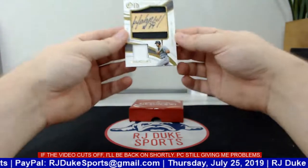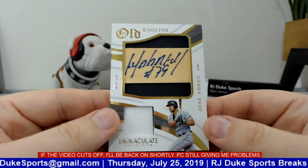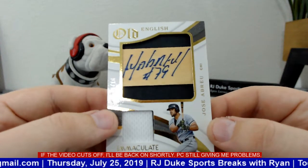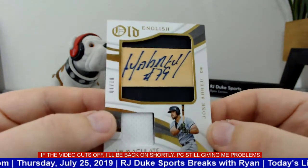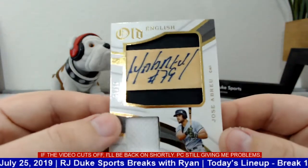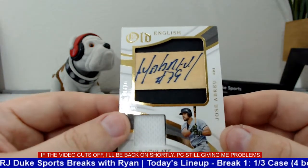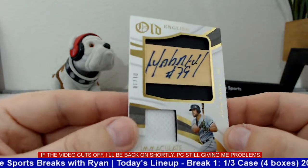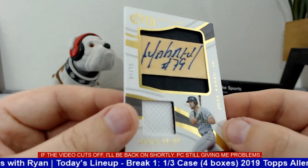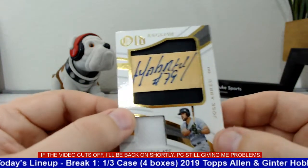Old English, White Sox, again, numbered to 10, we've got an on-equipment auto, I'm not quite sure what I'm looking at there, it might be a bat, you know what, it is a bat, it's just not taking up the entire thing, so it's an on-bat auto, Jose Abreu, and you got a 2-color patch here, you see a little bit of black on the very end of this patch. And it's numbered to 10.